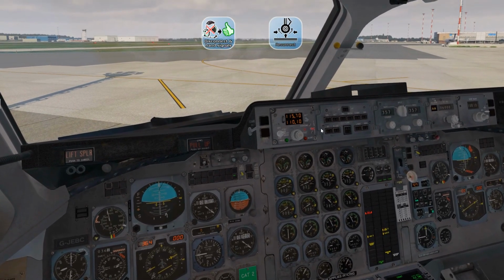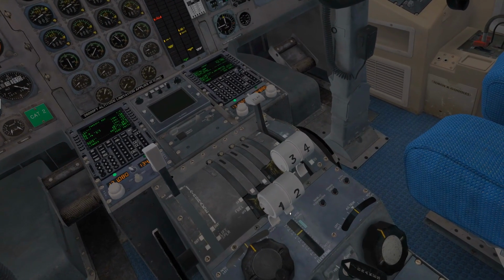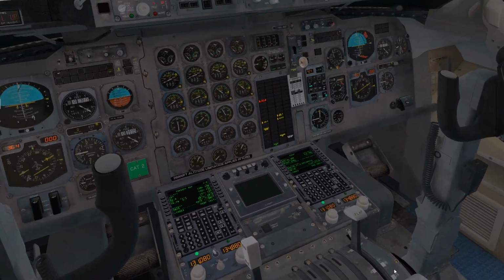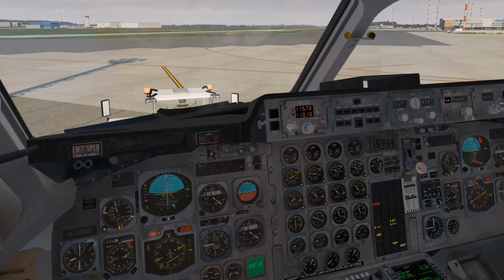Ground crew want to disconnect, so we'll clear them off. And there's our 20%. So introducing the fuel onto the number 2. Again we have a good light off, the tug just clearing.